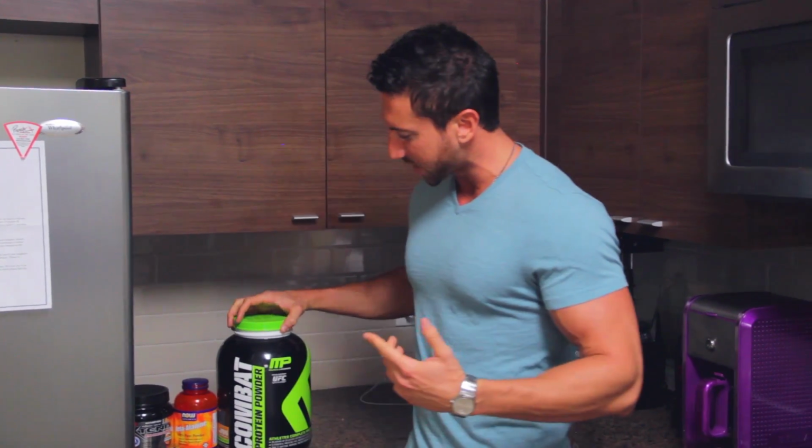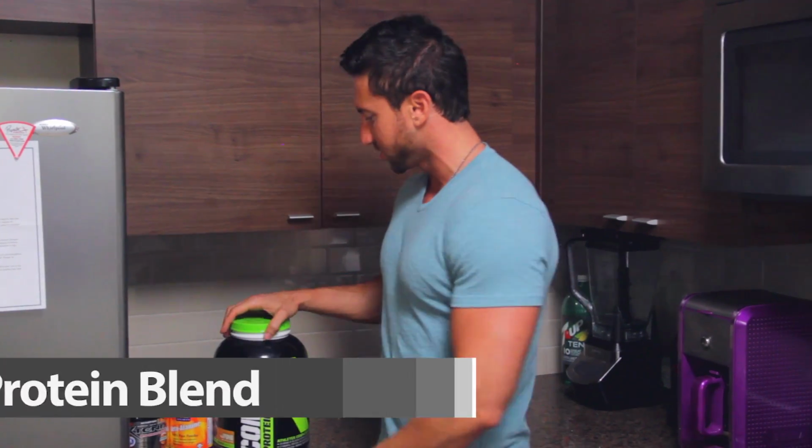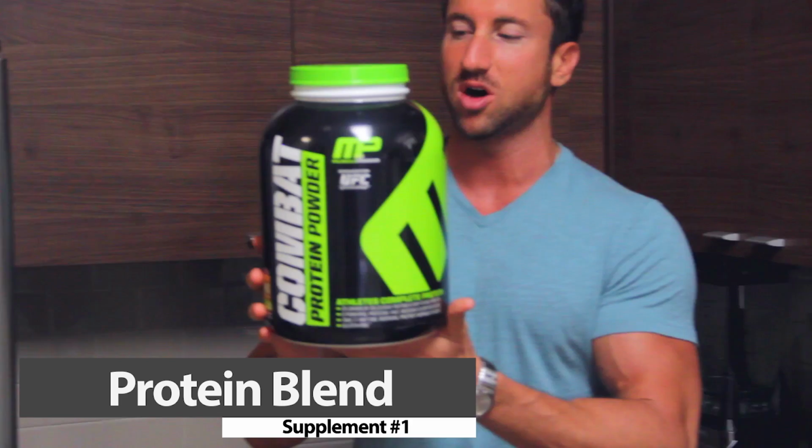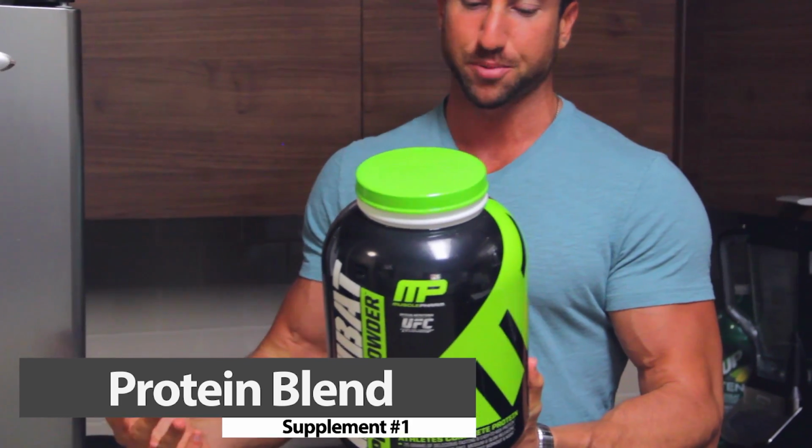The first one is what I call a mix of protein powders. A lot of guys talk about, do I want a whey protein? Do I want a casein protein? And what's the difference between all of them? So what I've been doing recently is, I'm just buying a protein powder that has them all. So this is a mix of 5 protein sources.